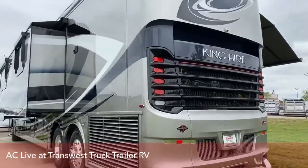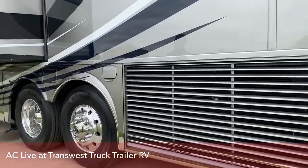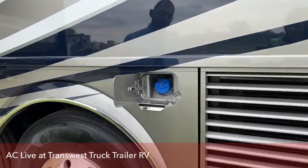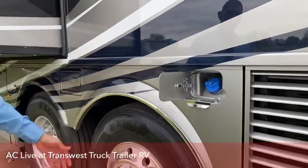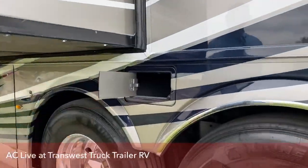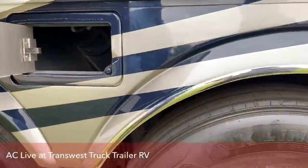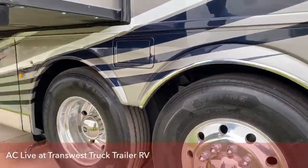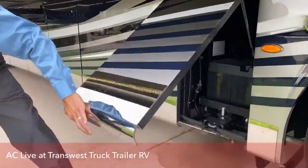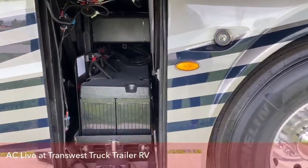If we walk around, you'll see the side radiator, which gives you maximum cooling for that big engine. Here's another DEF fill. So you can fill from 15 gallons. Here's a small storage compartment. Your batteries are in here, the other side of your batteries. Again, it's got 16 batteries and two 3,000 watt inverters.